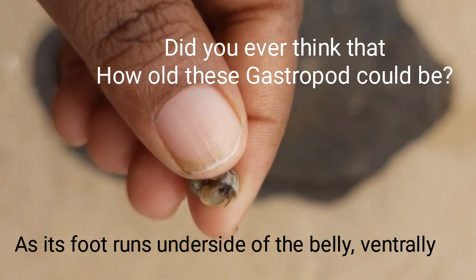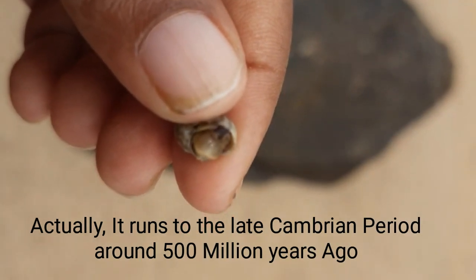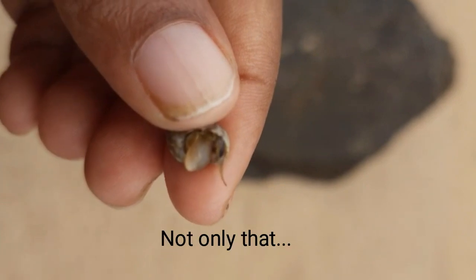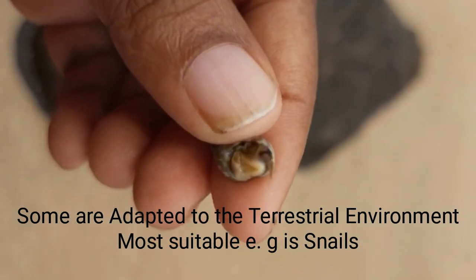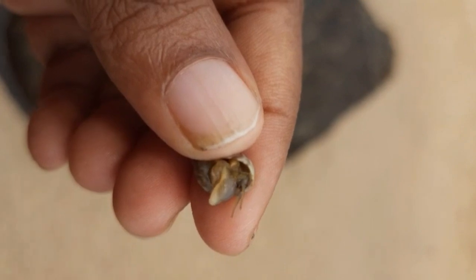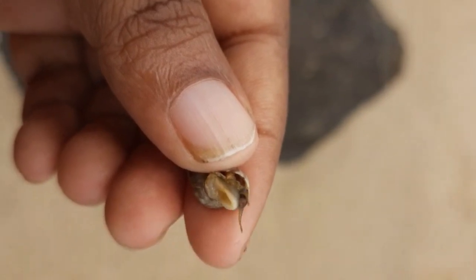Did you ever think about how old gastropods could be? Actually, they go back to the late Cambrian period, around 500 million years ago. Not only that, some are adapted to the terrestrial environment. The most suitable example is snails. Gastropods are primarily benthic and some are adapted to pelagic life.